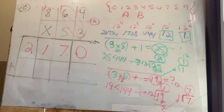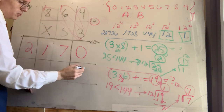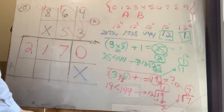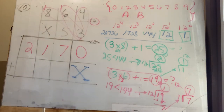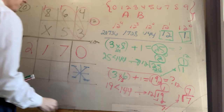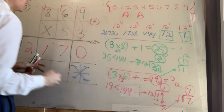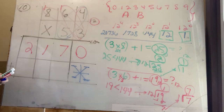All right. In traditional multiplication, you now move over one space. I like to do this. I like to put a big X just to fill that column. You can put an asterisk. And now we're going to go through the process of putting in 5 times 4, 5 times 6, and 5 times 8.